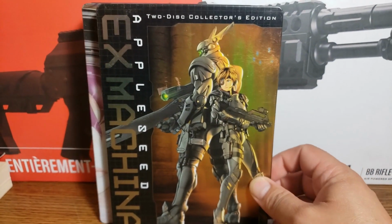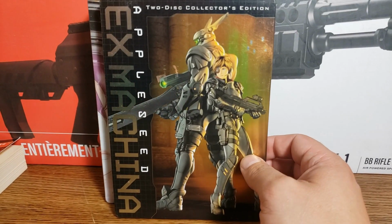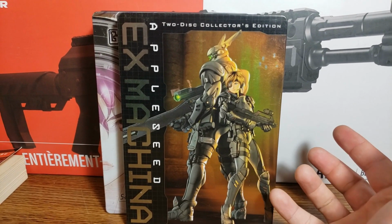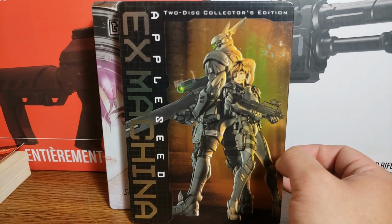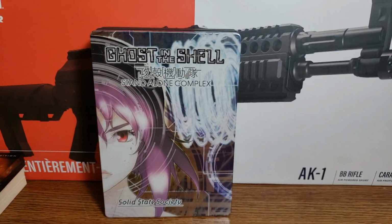DVD hard case set of Appleseed Ex Machina. Masamune Shirow, of course, creator of Ghost in the Shell. This is based on his work before then, and yeah, number one was great, and some of the best computer graphics animation, at least of the time, or that I remember ever seeing. So this is a sequel. I've never seen it. Looking forward to it.